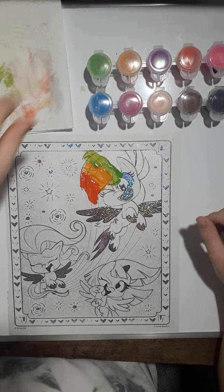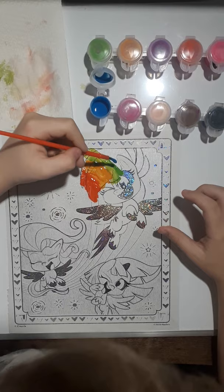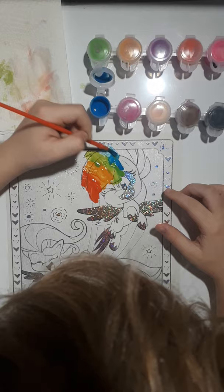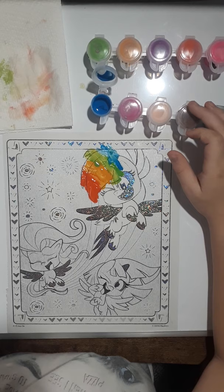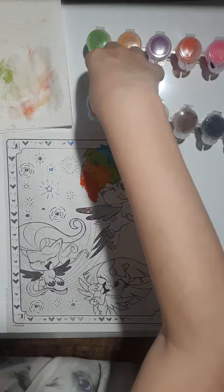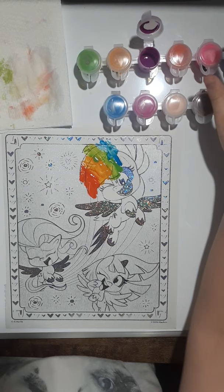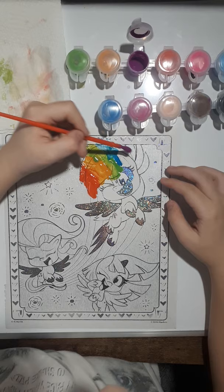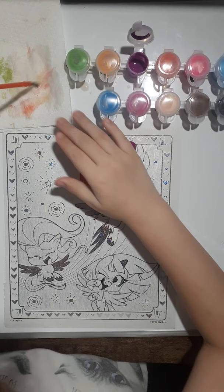Now. Blue. Whoa, it's really weird. Weird color of the water. Whoa. Ow. My hand. I'm okay, viewers. Got more dark blue. Time for purple. Done.